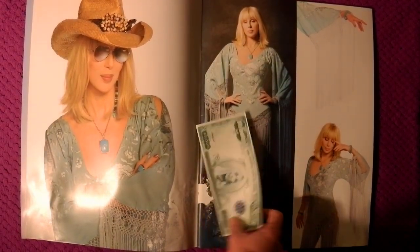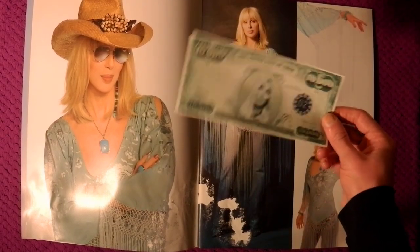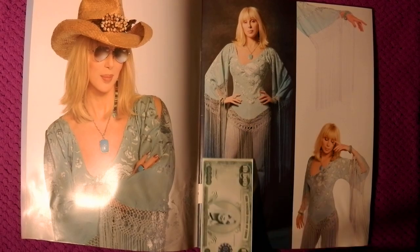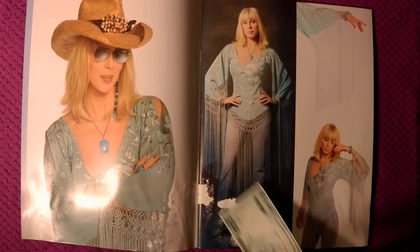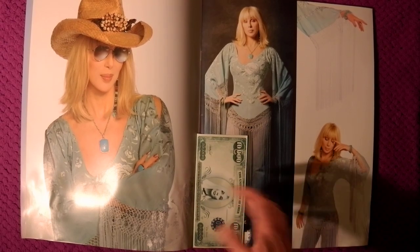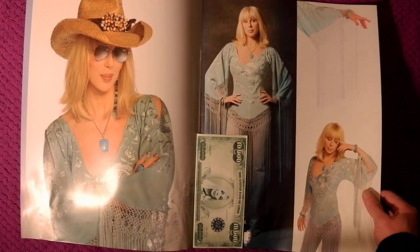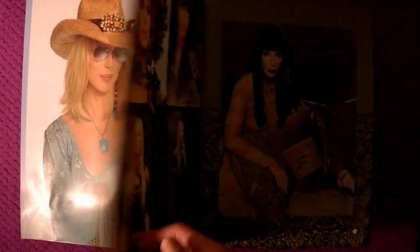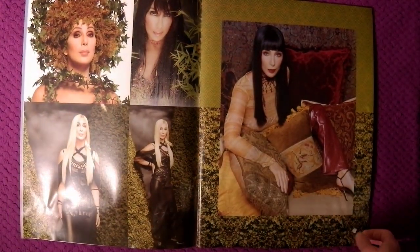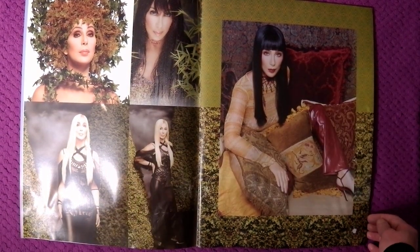Now, this is a Cher dollar that fell out of the sky during the show. I kept one. And as you can see, water damage. But yeah. Now these photos were used in the Greatest Hits album booklet, I think. Well, that's where they ended up. This is from Living Proof. Probably recognise the album cover.